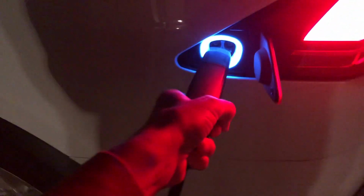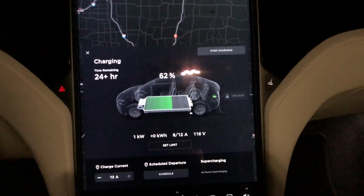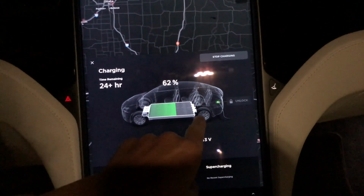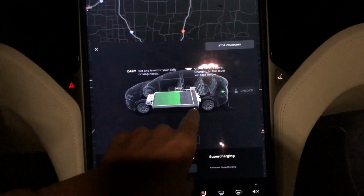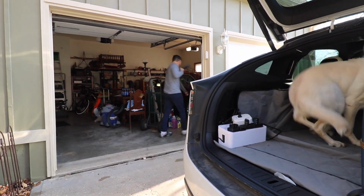Finally got some power here. And it's charging. Let's see how speedy it is. Get a whopping 12 amps and 1 kilowatt. So to get to 100%, it'll take forever, 24 plus hours. So then we're gonna head down to Lowell, Arkansas. Hopefully be able to make that trip.